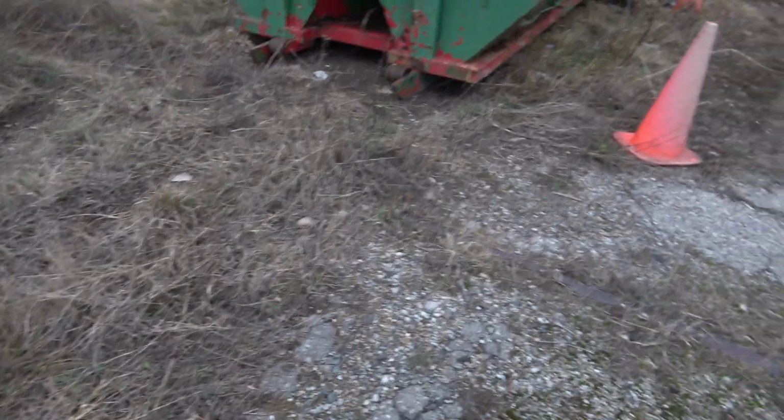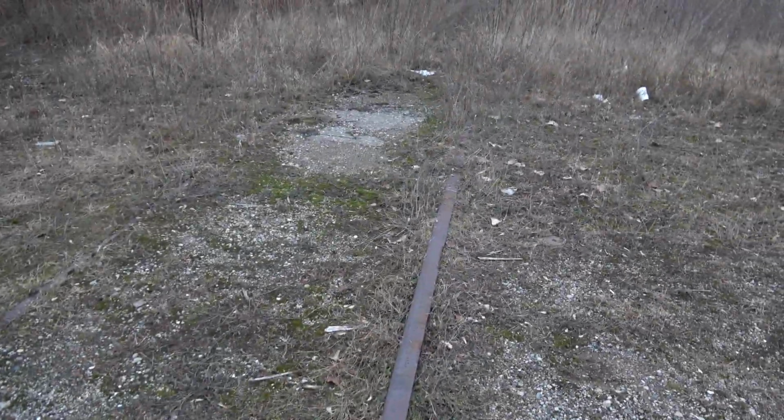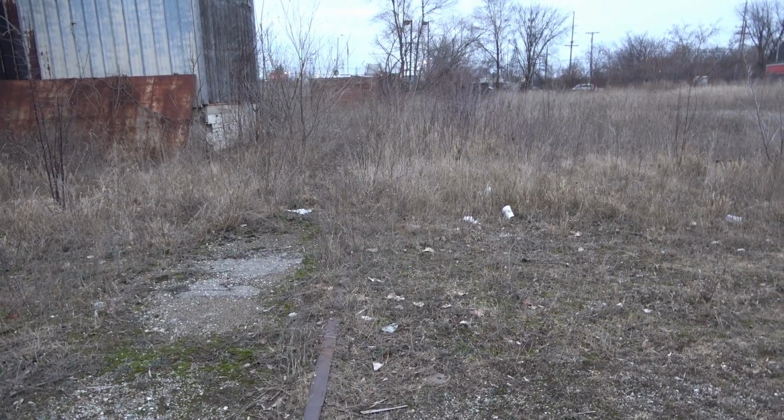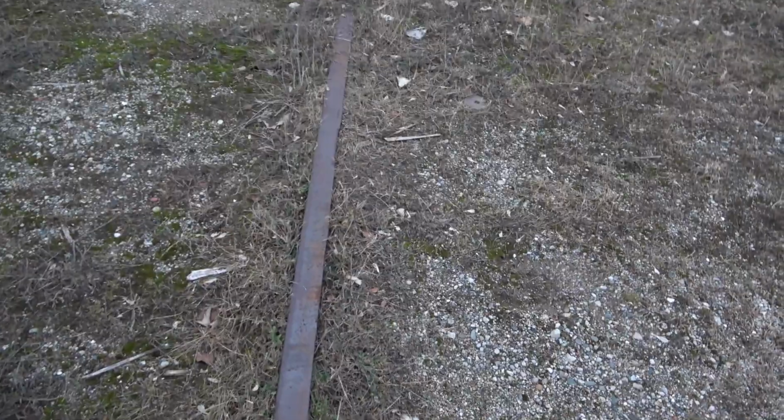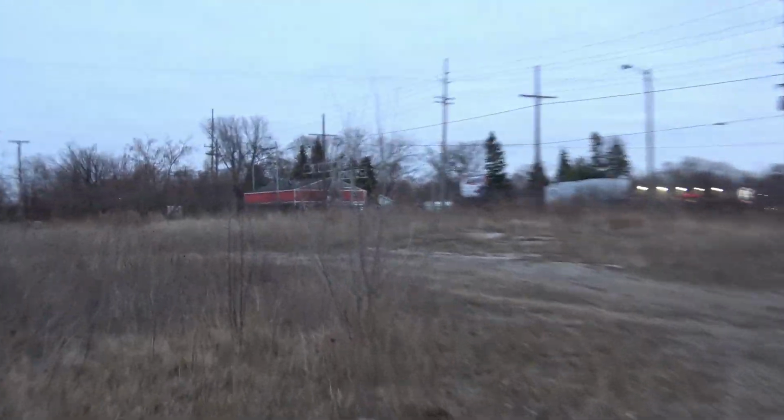Pontiac, Michigan. Found this old track here. Old railroad tracks. It looks like it used to lead straight across, but they cut it off and built all that stuff. It's probably true. This is probably from the 90s. Yeah, you could tell. That's the line over there. It's still active. Yeah. Let's go over there.